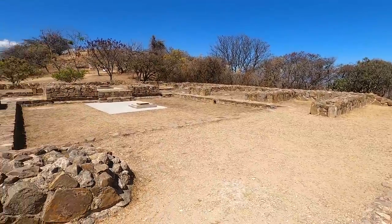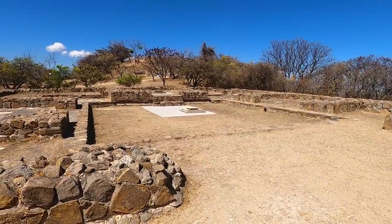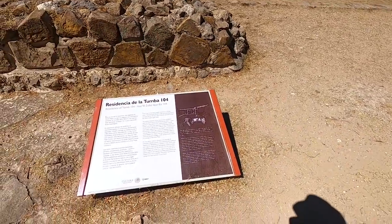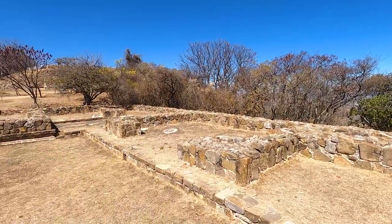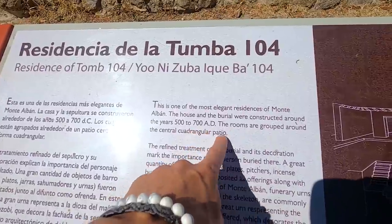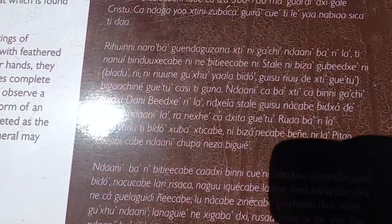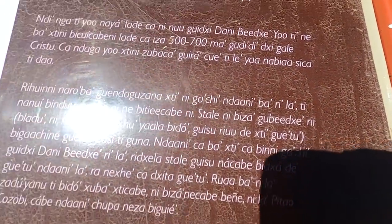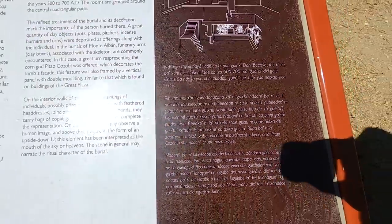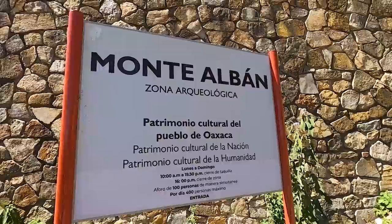So this is the first ruins that we've come across, which is apparently a tomb of an important person. Doesn't really say who. It says it was constructed around the years 500 to 700 AD. I think this might be their local language, the native language, I mean. Pretty sure. And I think I forgot to say the name of this place, so it's called Monte Alban. I guess that's like a Spanish name, right?